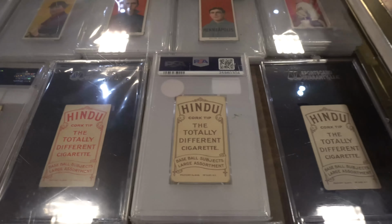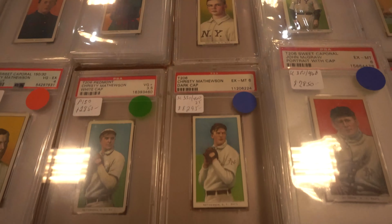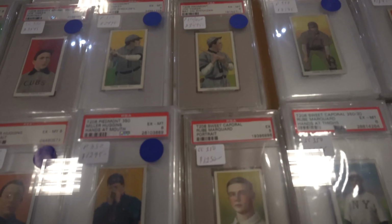I'm here with Bill, and he has a seriously amazing collection of T206 cards. So you're going to go over a few of the different backs that you guys might not know. The backs I have available, I have a John McGraw portrait in a cap and a black Lenox. I also have a John McGraw in a different pose, glove at hip, an SGC 3.5, and a red Hindu. And I also have some of the toughest Piedmont Factory 42s. They are much tougher than the regular Piedmonts because they were made in a different state. Most of the Piedmonts were made in Virginia. These were made in Durham, North Carolina.